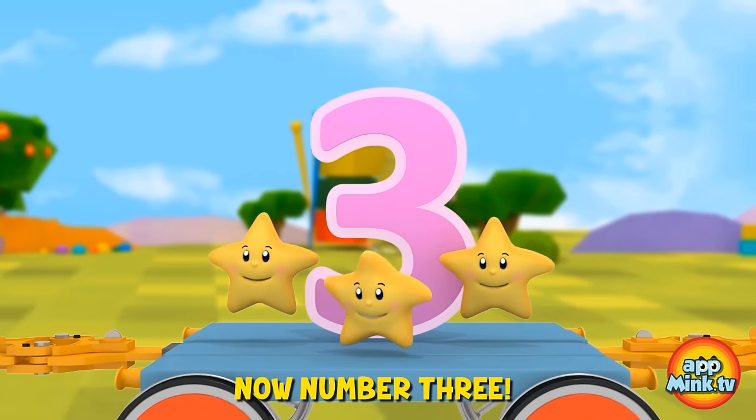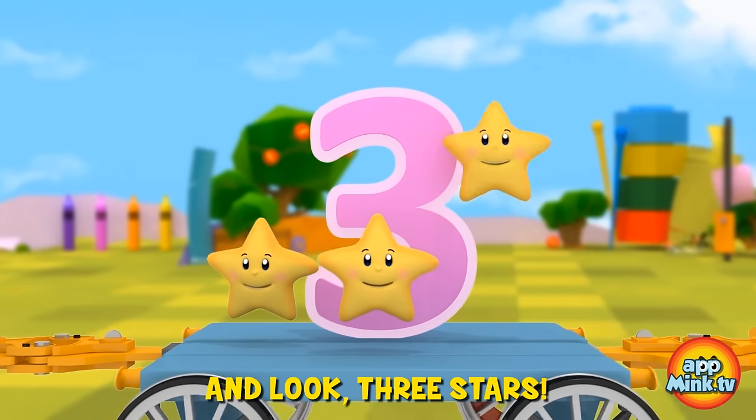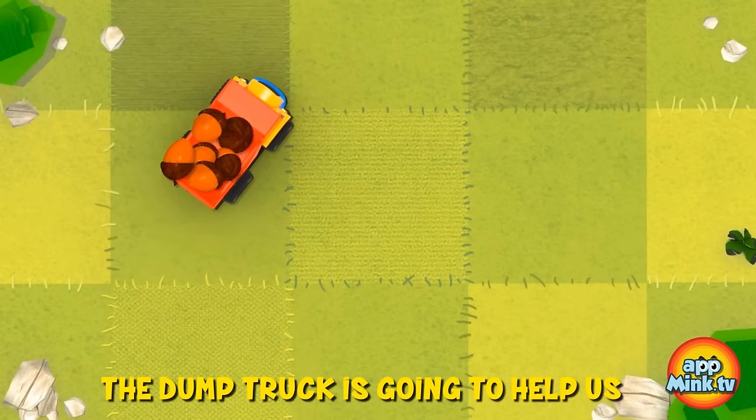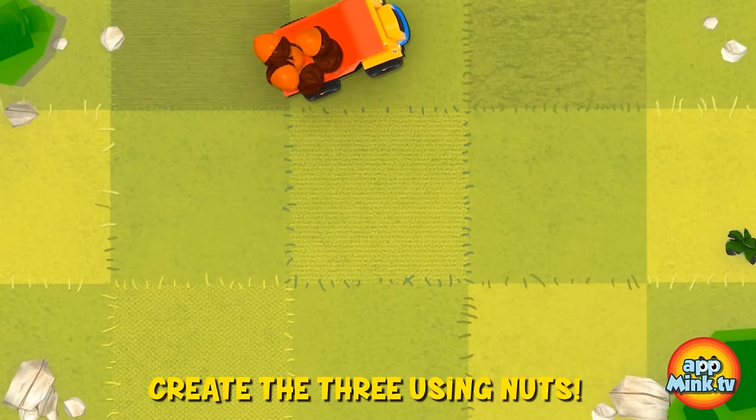Now number three. And look, three stars. The dump truck is going to help us create the three using nuts.